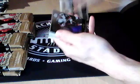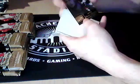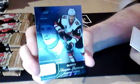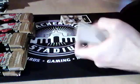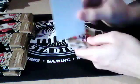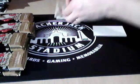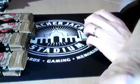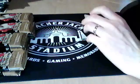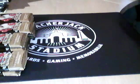But we got a base. Base. We got player showcase for the Arizona Coyotes, Oliver Ekman-Larsson. And we got a blocker. My kids love drawing on the lockers. And then some more base. Again, if you want the base, even if it's just the player showcase and the platinum, then you got to let us know.